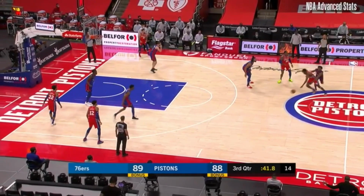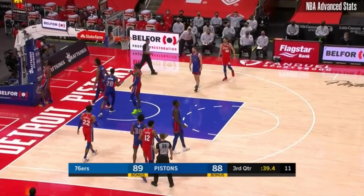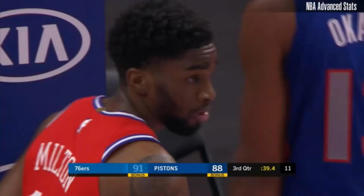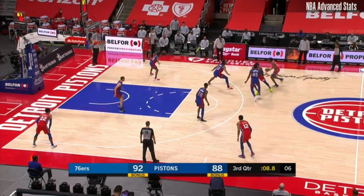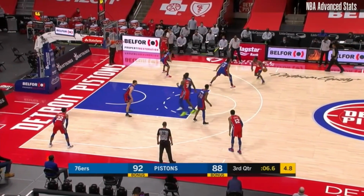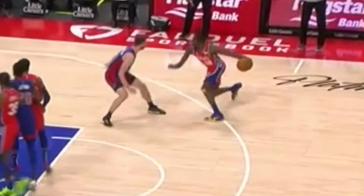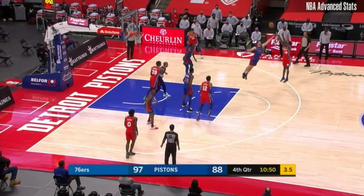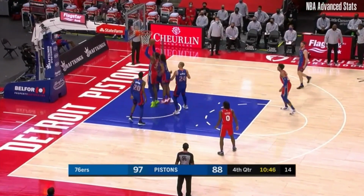Shake Milton is such a hooper. Look at him. He's out there doing his thing. You could read his face. It's no effort for him. Among bench players, he's 6th in total points, 6th in total steals, and 3rd in free throws attempted. He's also just one of 3 players with 200 plus points and 15 or more steals in under 400 minutes played.